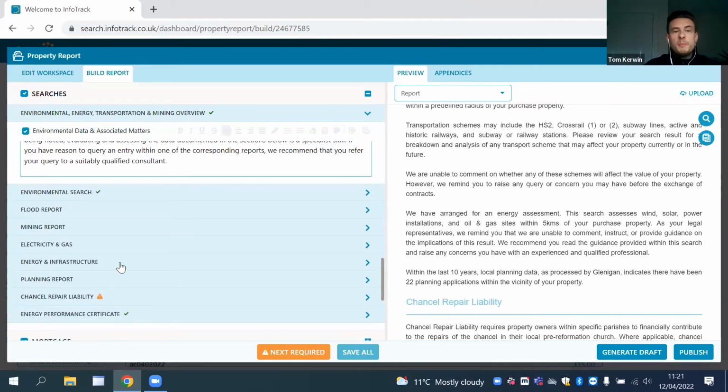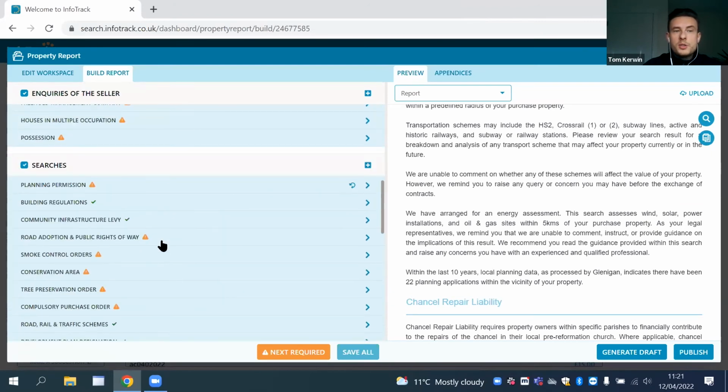Just before we wrap up, some users prefer to report in stages. Some prefer to produce one large report on title. And this property report solution is completely flexible. So you can either produce one large report covering everything, or you can produce a broken down report and report in stages. So perhaps a title report to begin with, then come back in and report on the inquiries of the seller section, maybe a separate mortgage report later.